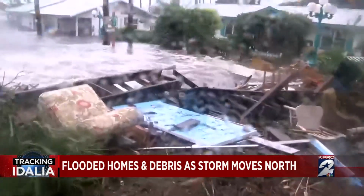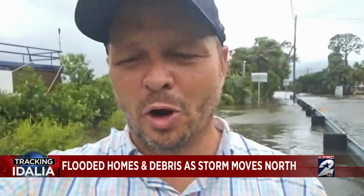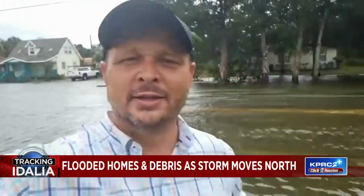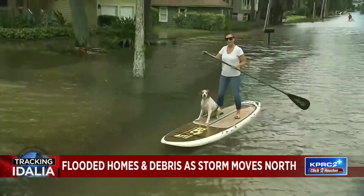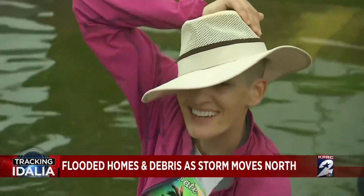Residents in Cedar Key get a firsthand look at their soaked and battered town. It doesn't look good. All of our commercial buildings downtown are underwater. A huge percentage of our homes have been inundated with water. You can see I'm standing in the middle of State Road 24 right now, and it's completely underwater. Near Tampa, entire communities flooded. Paddleboards now the best way to get around. Everything's underwater. It's like Venice, Italy.